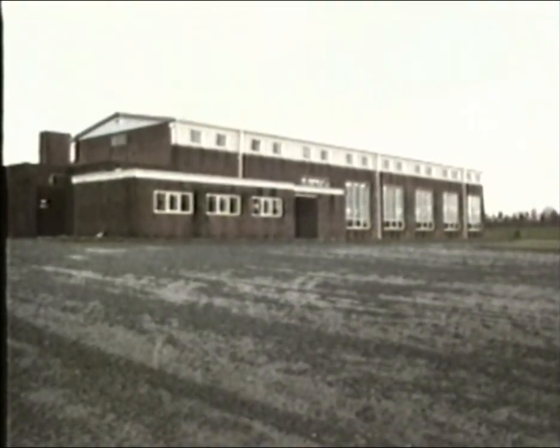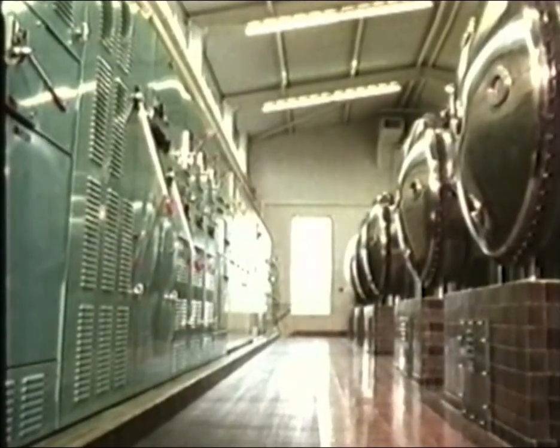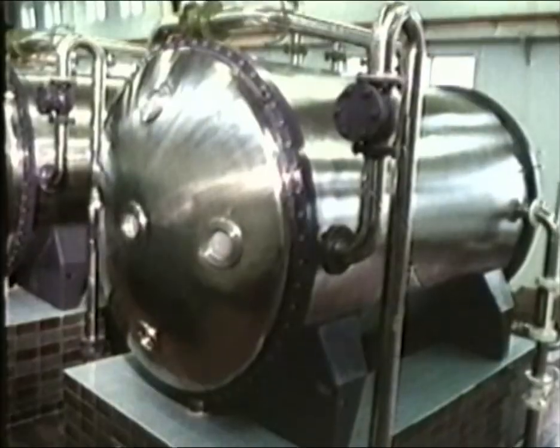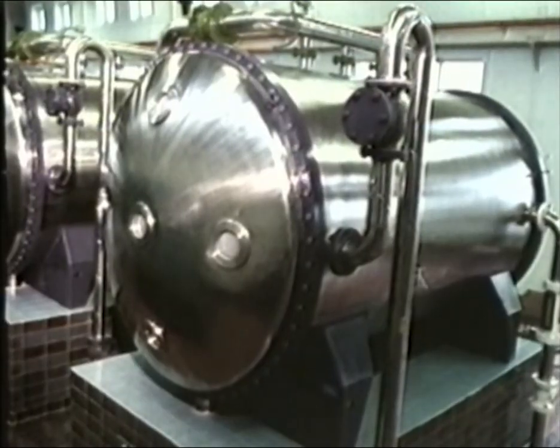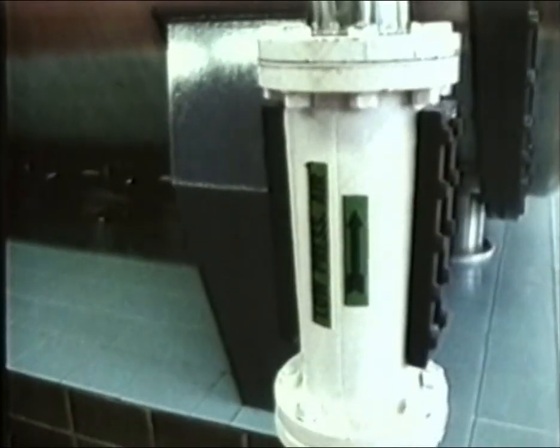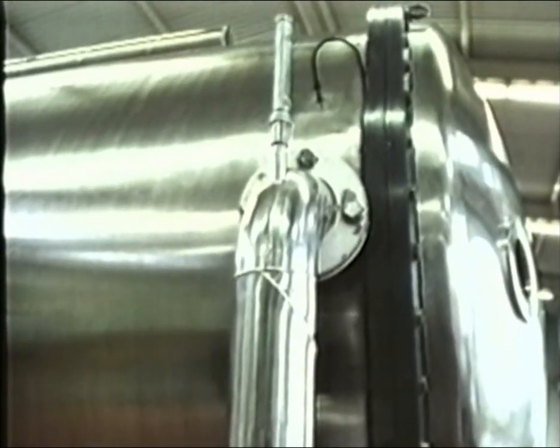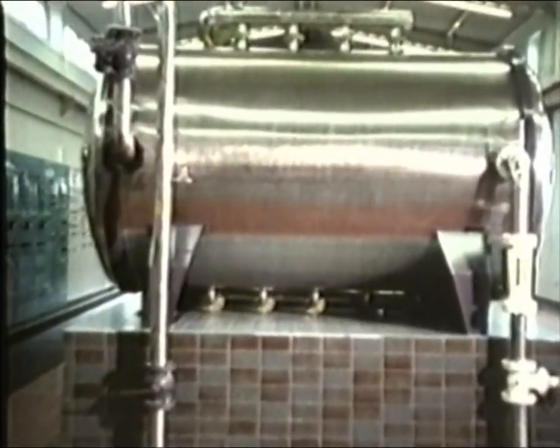Inside this building, at the Watchgate plant of Northwest Water, they also use another interesting chemical substance to treat the water. These are ozonizers. Air is passed through them, and part of the oxygen it contains is turned into another form of oxygen, an allotrope called ozone, or trioxygen. This is what happens inside the ozonizer.